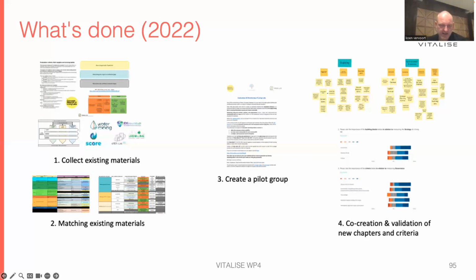So what we started doing is collecting all the existing materials from the eno network, external frameworks, and the work done by Timo and all my friends in VITALISE. Then we started matching KPIs and chapters and so on. Parallel to this, we created a pilot group of practitioners from the eno network, from Forum LSA, and even externals, and started co-creating with them: okay, what should that framework be? That was the first step.